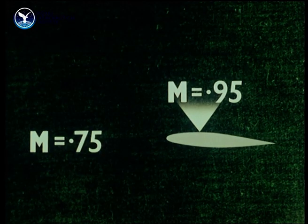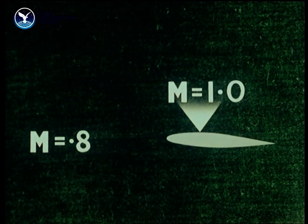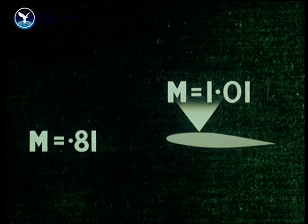As the flight Mach number increases, the flow at the point of maximum speed up on the wing reaches Mach 1, the speed of sound. The wing has reached its critical Mach number. And when this is exceeded, a sudden sharp region of increasing density forms on the wing just behind the point of maximum speed up. This is a shock wave. It is a sudden jump in the pressure of the air. It grows and moves back as the Mach number increases.